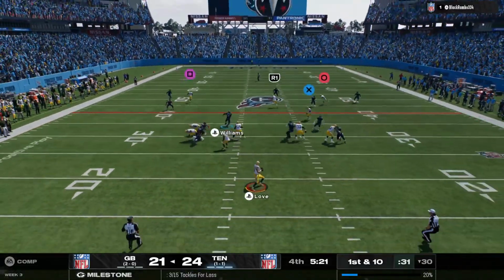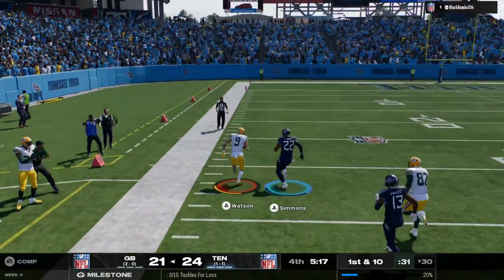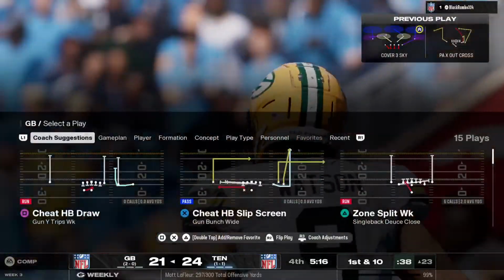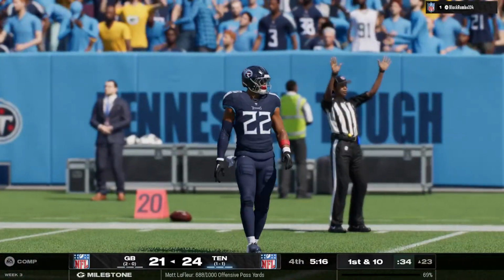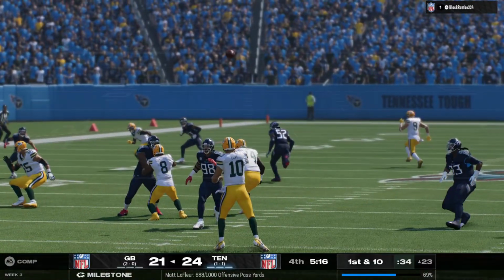We'll go play action with Love. He'll let this one rip, looking for Watson. And he's out of bounds, but they're going to spot this inside the 25. It's a big play when they needed it the most. 47 yards.